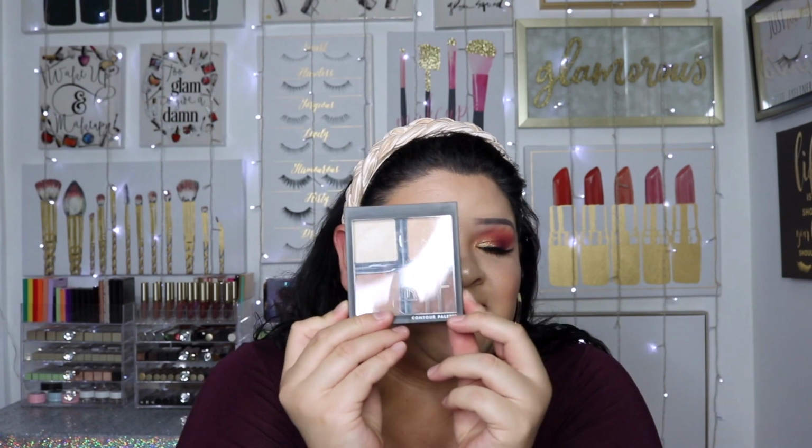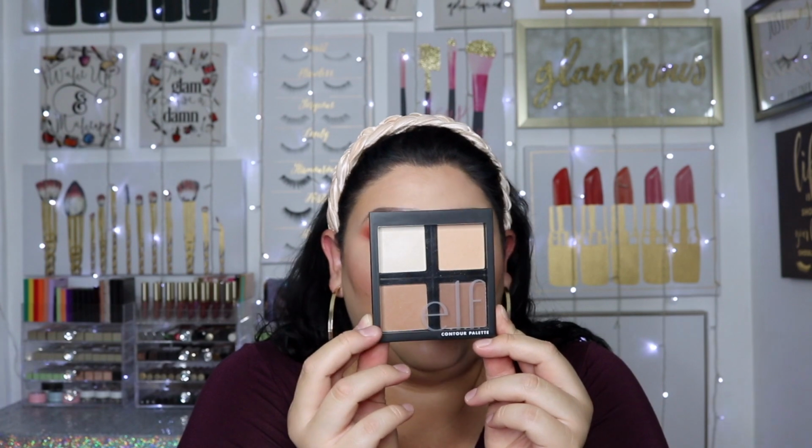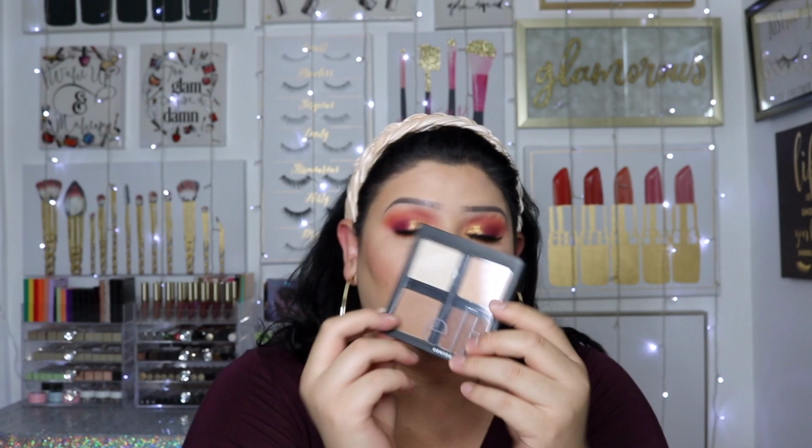This next face product I love. I'm so happy I bought it. This is the e.l.f. contour palette, and mine is in the shade light medium. They do also have a darker one. I can easily say that I use all 4 of these shades, and that's what I like about this contour palette, because normally sometimes you buy some and you're like, okay, I like these 2 colors, that's all I'm going to use. I've used all the colors in this, and I use it the same way I use my Physicians Formula powder, but I specifically only use it under the eyes, and it works really nice.